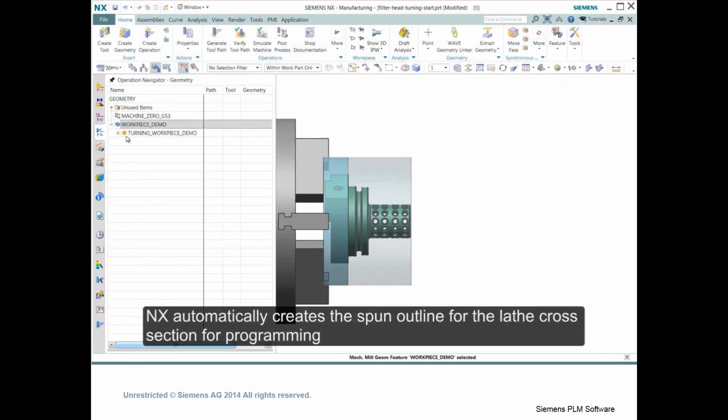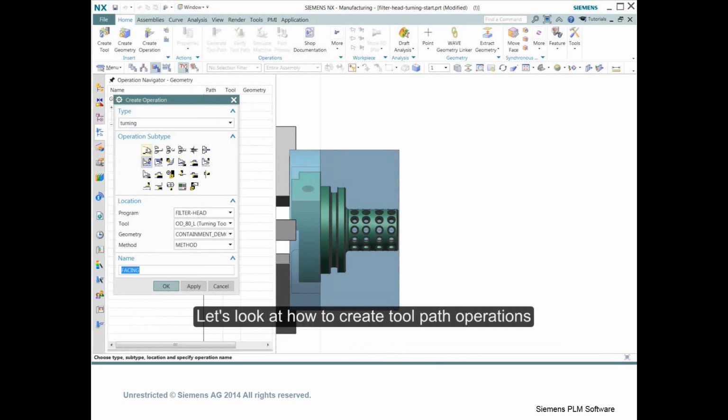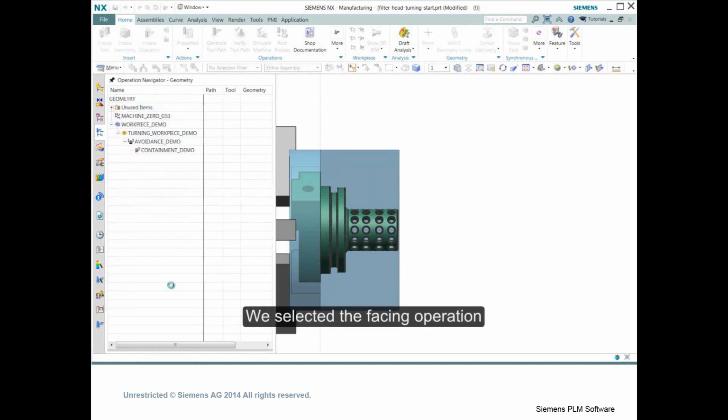From there, we'll go back. NX automatically creates the spun outline for the lathe cross sections that's used for programming. There we can see them outlined for us. Next, we'll look and see how to create toolpath operations in NX. So we can select. Here we'll take a look and use the facing operation for our part.